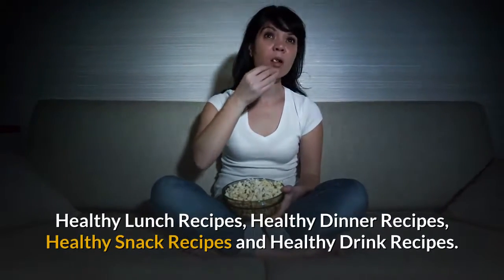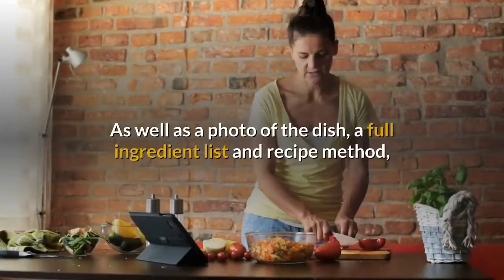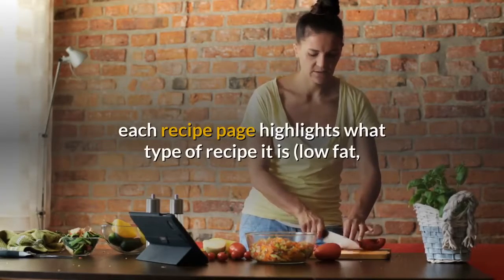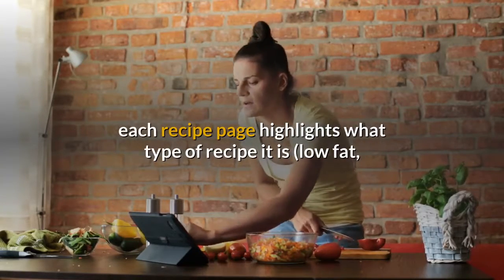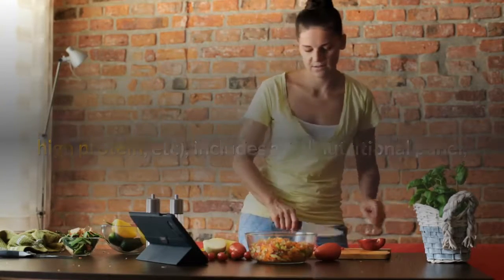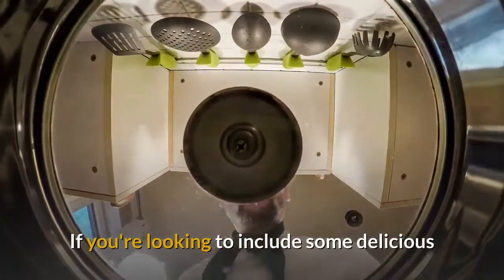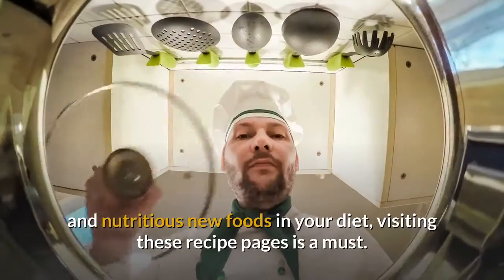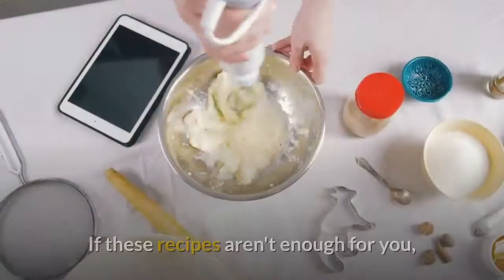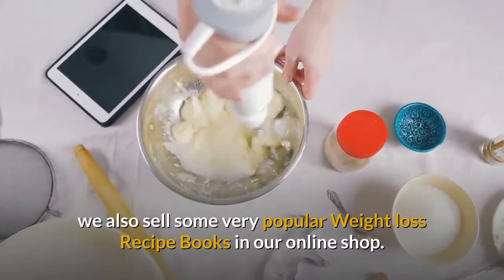Our healthy recipes section has hundreds of healthy recipes categorized into healthy breakfast recipes, healthy lunch recipes, healthy dinner recipes, healthy snack recipes and healthy drink recipes. As well as a photo of the dish, a full ingredient list and recipe method. Each recipe page highlights what type of recipe it is, low fat, high protein, etc., includes a full nutritional panel, additional comments and suggested similar recipes. If you're looking to include some delicious and nutritious new foods in your diet, visiting these recipe pages is a must. If these recipes aren't enough for you, we also sell some very popular weight loss recipe books in our online shop.